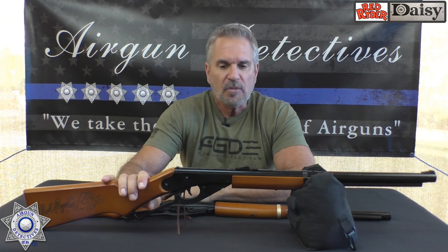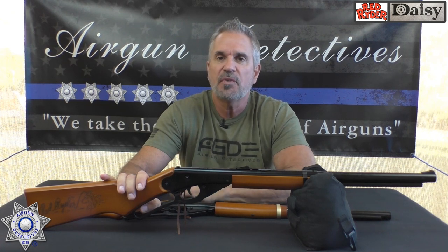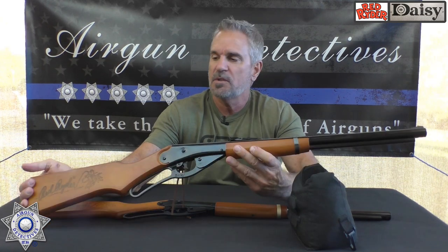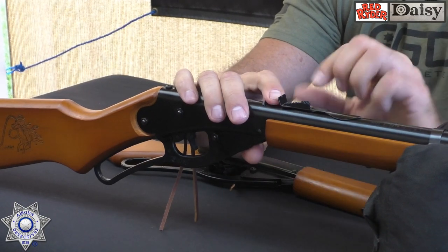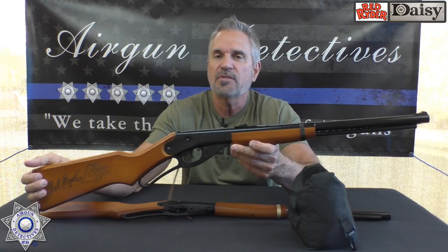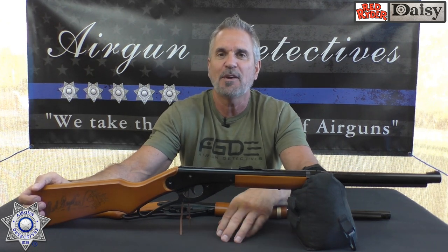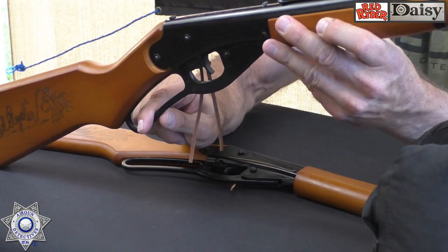You don't. So what do I really like about these guns? Besides the nostalgia, they're just fun to shoot and the simplicity of it. Like I said, mostly metal, wood stocks. You do have an adjustable sight here. It's adjustable for elevation, not for windage, but for elevation. It's gonna hold 600 plus BBs, so it's not like you're gonna be reloading much. You fill that thing up, you're gonna be good to go for a while. And the lever action is fun.